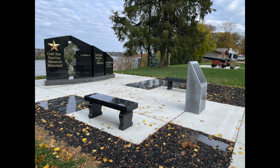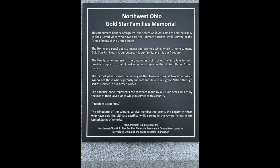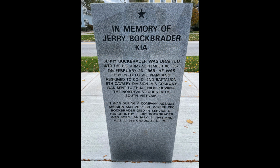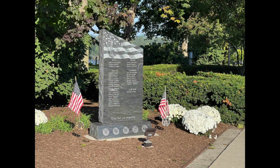Just down the road from Hood Park in Riverside Park, you'll find Perrysburg's new Gold Star Families Memorial, which is a tribute to Gold Star families and relatives who sacrificed a loved one for our freedom. With Veterans Day coming up on November 11th here in the United States, remember to thank veterans for their service. Freedom is not free. Thank you.